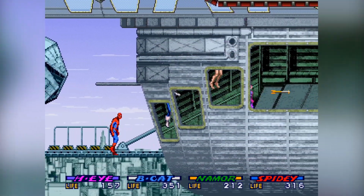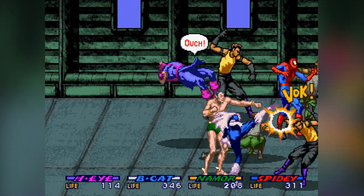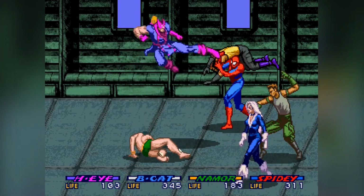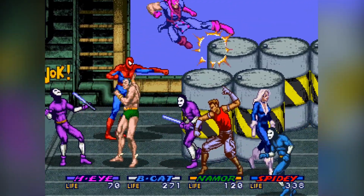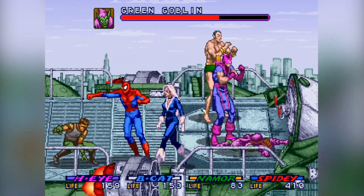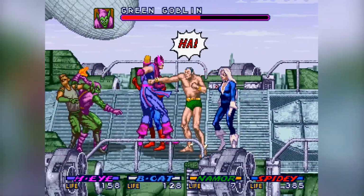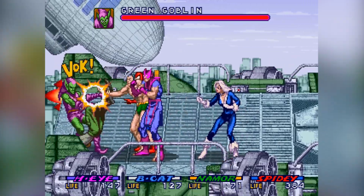Players continue to climb up the Zeppelin until they are inside its interior, where traditional beat-em-up action eventually resumes. We also have explodable barrels here, which I guess is as beat-em-up as things get. Action eventually progresses until brawling seems to be occurring on a moving jet-powered platform where a boss fight commences against the Green Goblin.